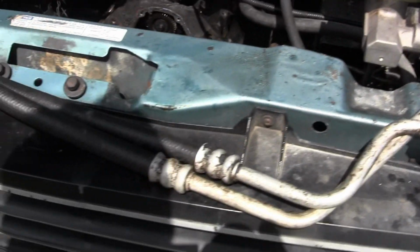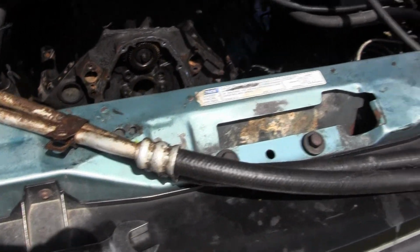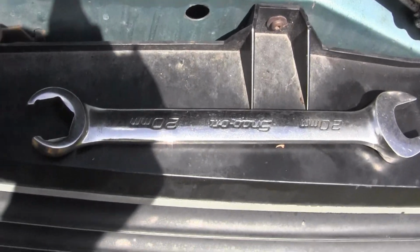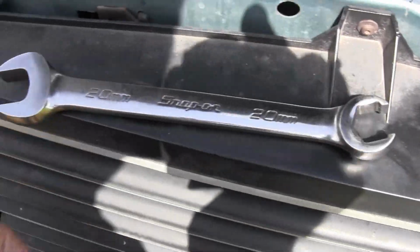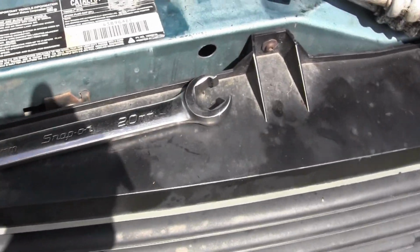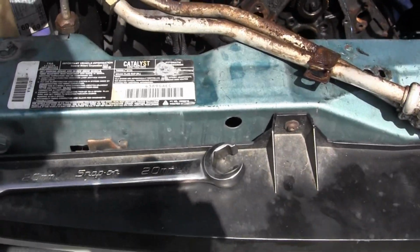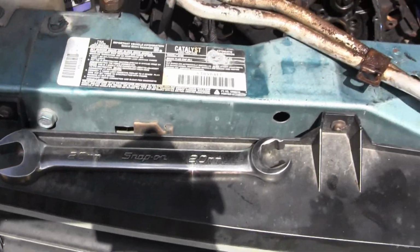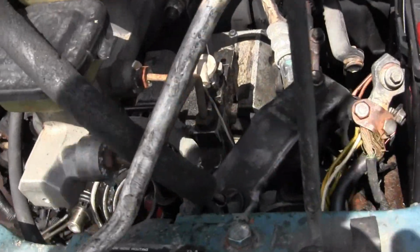Okay, this is Dennis Sietsma, Dennis John Sietsma Productions, Homestead, Florida, 1994 Chevy Astro van. I got the cooler lines for the oil with a 20 millimeter, and I don't always buy SK Wayne or Snap-on tools, but this is before I discovered online the tools you can get a lot less expensive and good enough for hobbyist use. So anyway, got the lines out, and it's 20 millimeter on all four ends.